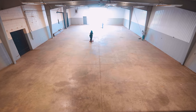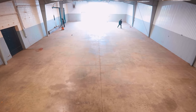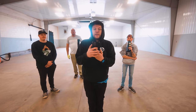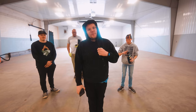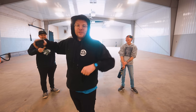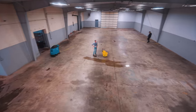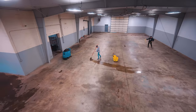Sweeping the warehouse. It's a dirty job, but the 1000 team is up for it. But how long will it take? Okay, and the final verdict is 26 minutes, 42 seconds, which puts your boy the closest. Sorry, guys. Now we're going to use the professional power floor scrubber. Dang, that's looking way better. I mean, it's still a dirty warehouse floor, but it's a clean, dirty warehouse floor.